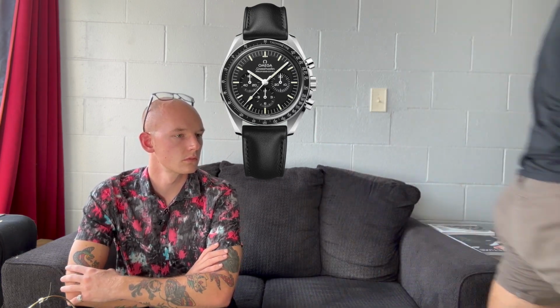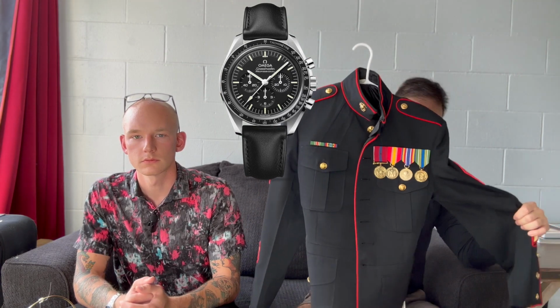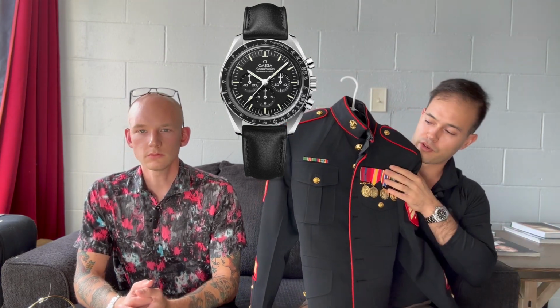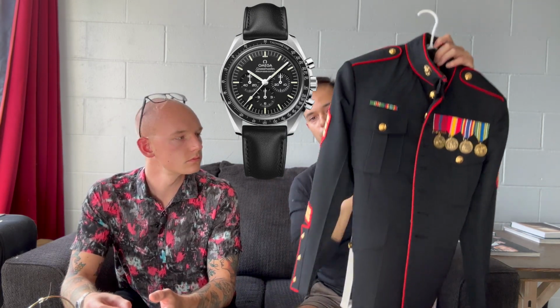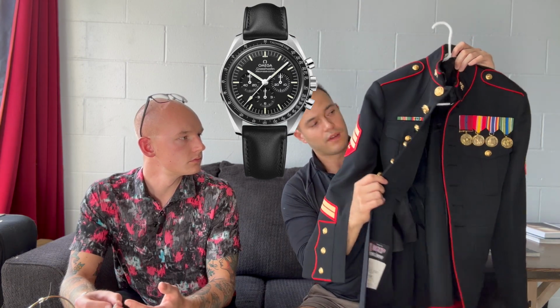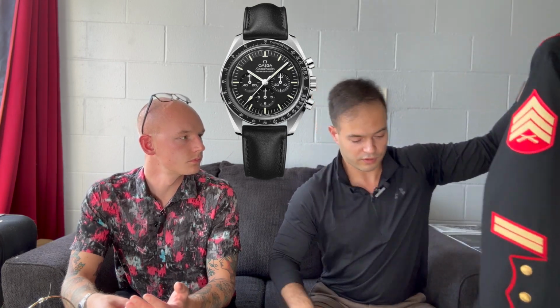Because when you're wearing your dress blues, and there are different variations of them too for staff NCOs and officers, but for an enlisted E5 and below set of dress blues, I have them right there actually. I can probably show them on camera. You're hardly going to be seeing your watch anyways, because your sleeves are going to be covering it almost the whole time. But this is a set of dress blues, right? This is the coat. It's a dress blue alpha coat with medals on it. That's what makes it the alphas. It has the medals on the left side and then the ribbons on the right side. This is basically your tuxedo. This is essentially the same level of formality as a regular civilian's tuxedo. Yeah. There's nothing more classy than this.